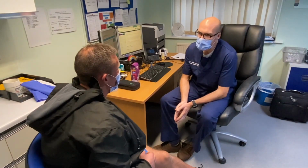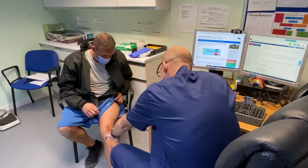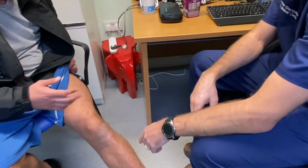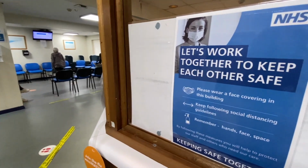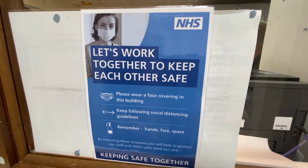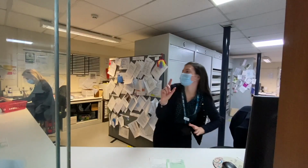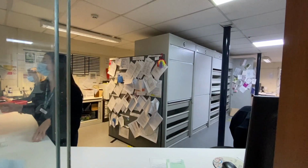However, it's very important that patients know that if they need to be seen face-to-face for clinical reasons, they should be seen face-to-face. Safety measures are still in place in healthcare settings, so it's important for patients to wear a mask. We're still seeing patients who may have possible COVID or other conditions, and therefore we're taking extra precautions to ensure staff and patient safety.